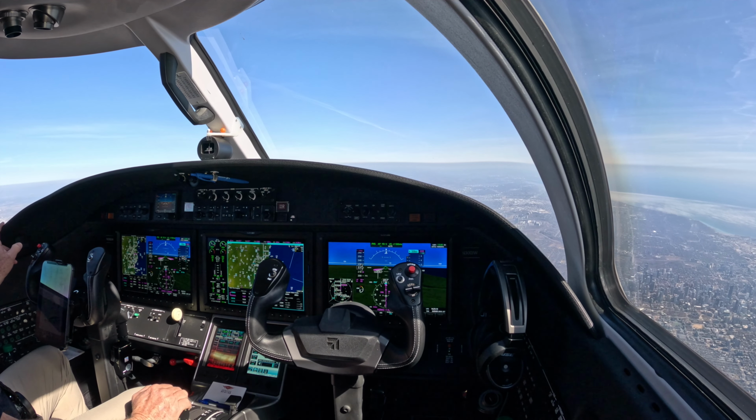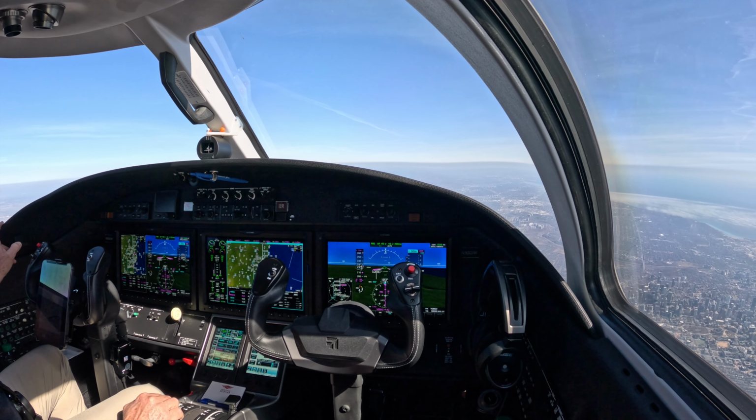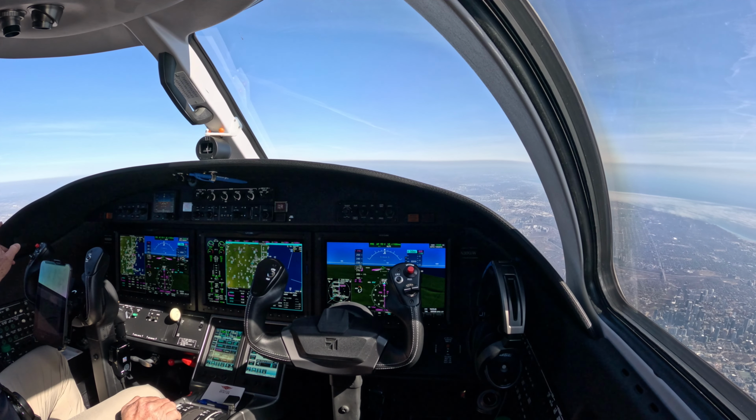Jazz 430, turn right heading 180 and speed 190. 180 at speed 190, Jazz 430. Canada 605, cleared ILS approach, runway 24 left. Cleared ILS 24 left for Canada 605.